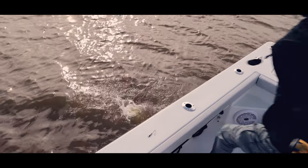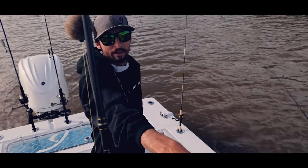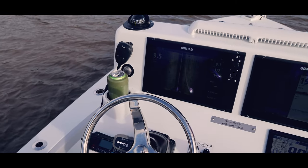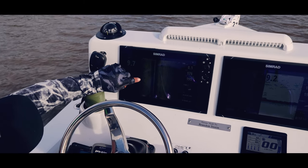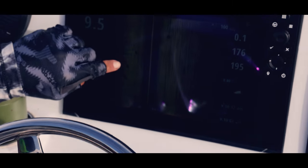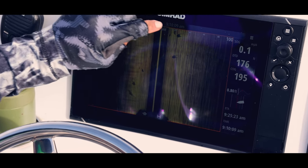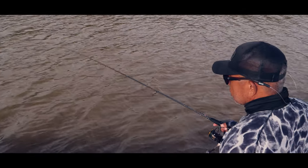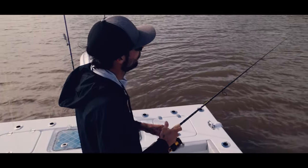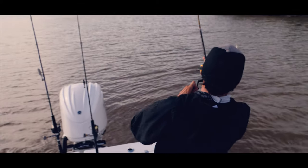Something just ate mine on the bottom. Quick, try this. Look at my side scan. We got a couple sharks right there. One has popped up. See those fins right there? Those are sharks, the back fin and the top fin. There are so many sharks here. That's why you have to fight them so fast. That fight didn't exceed like 15 seconds. Big fish.